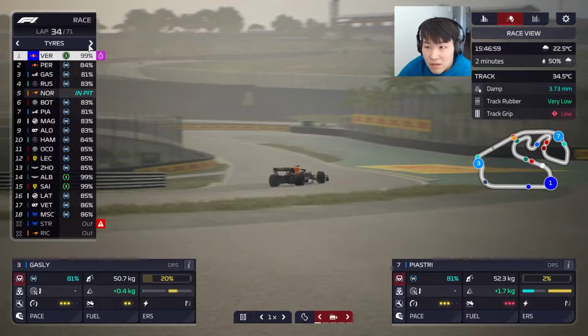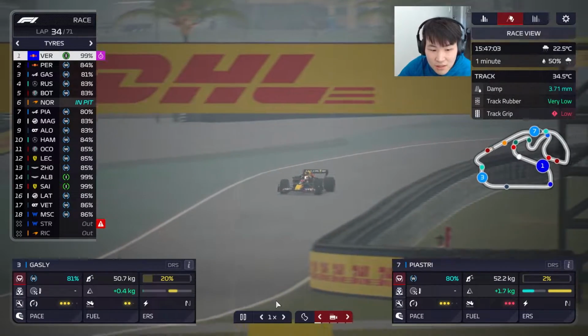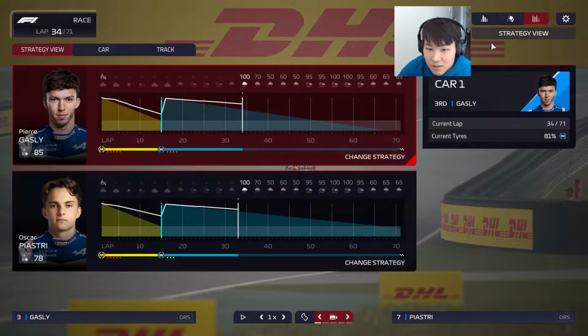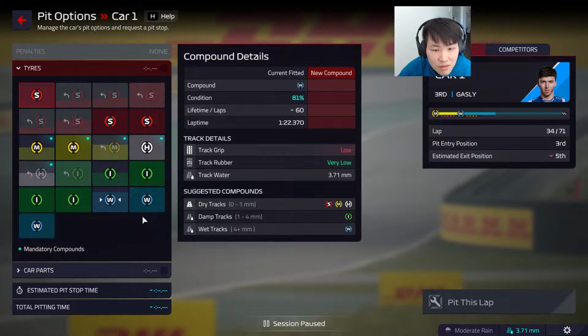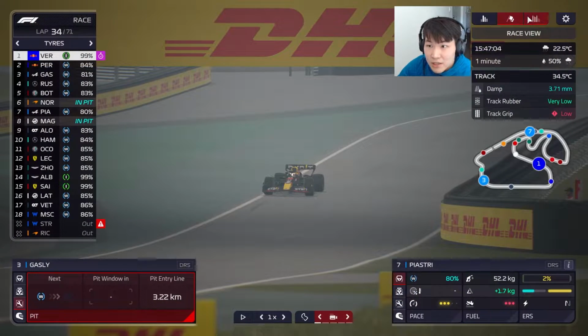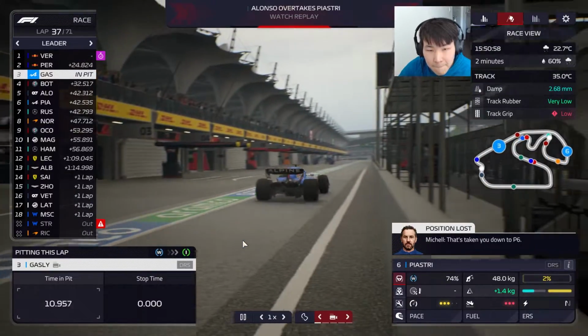Interesting. Why are you going on the inters when it's three? Oh, is that inters? It is inters, isn't it? Hold on. That is inters, right? Hold on. Yeah, 4 plus is wet track, 1 through 4 millimeters is inters, but here's the thing, another wet stint is coming. That intense wet stint is coming then. Let's see. That's a position gained for AlphaTauri.